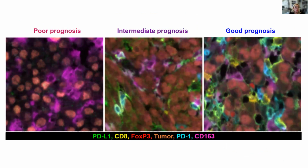We were also able to identify certain groups of cells that predicted poor patient outcome, those patients that had the best outcome after a couple of years, and those with an intermediate prognosis. And so I would break these in a very practical sense. Those with the good prognosis, great, they're on the right therapy. Those with the intermediate prognosis probably need some sort of combination with their immunotherapy. And then those with the poor prognosis probably should be on something other than immunotherapy.